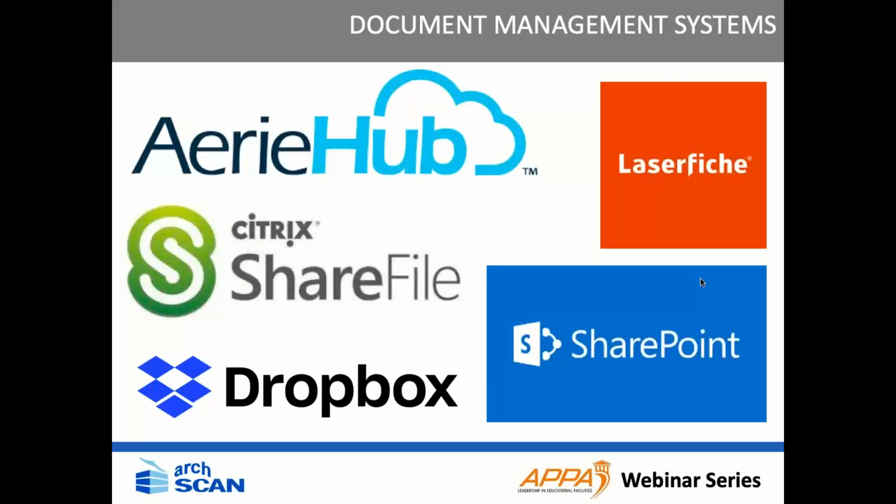There are a lot of document management systems on the market. AeriHub is a document management system totally designed for facility documents, although you might want a more broad-reaching system that you can house documents from other departments in as well. Laserfiche is a great option for that. Many of you already have SharePoint because it comes with your Microsoft Office suite, so you might be able to use SharePoint. You could just want to go a really simple and cost-effective route by using something like a Dropbox or a ShareFile site. So it really depends on what your budget is as to where you're going to put your documents.